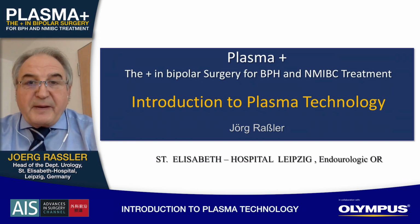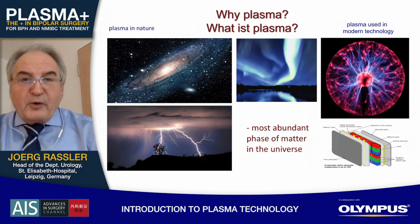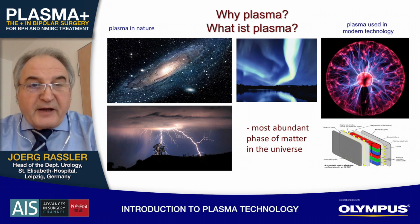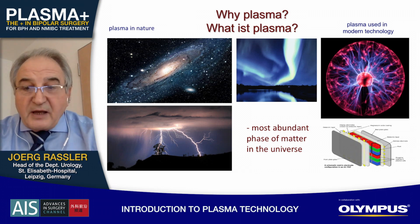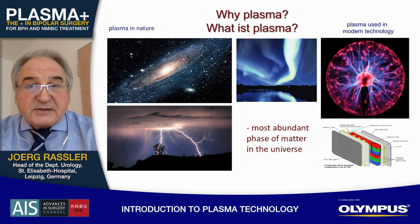To introduce the plasma technology, I want to tell you something about the physical and also the clinical background of this technique. First, we have to speak about plasma. If you have seen the first slide I showed you, you found a picture from Norway with a polar light. The polar light and the flashlight on the left side, all this is plasma in nature. Plasma is the most abundant phase of matter in the universe, and we can find it everywhere, and we can also use it for technical things.